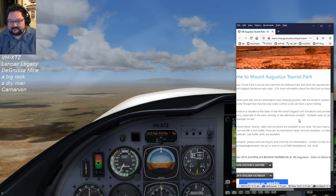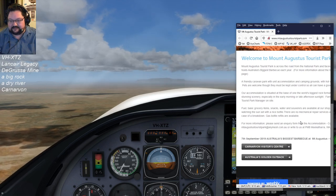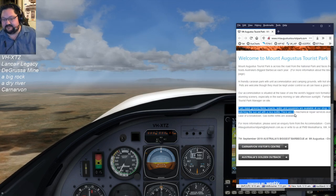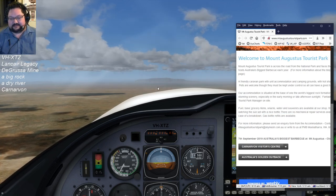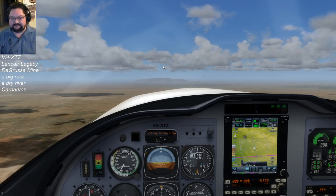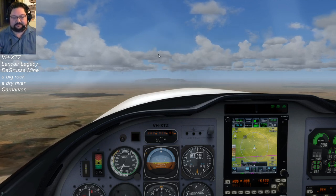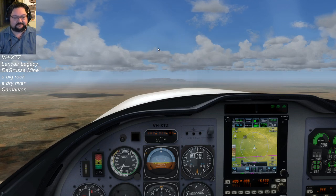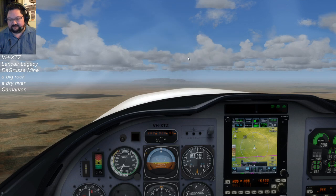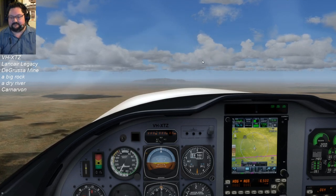Pets are welcome. That's a good place to camp. I like it. There's no airfields around to land on. I think the nearest airfield was the Lanor, the runway that we just turned at. There's a little dirt runway at the sheep station at Lanor. I believe that's actually the closest runway to us, which is barely a runway. It's a dirt strip with nothing there.